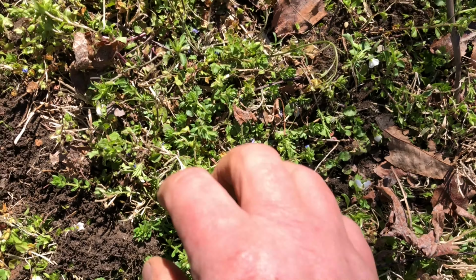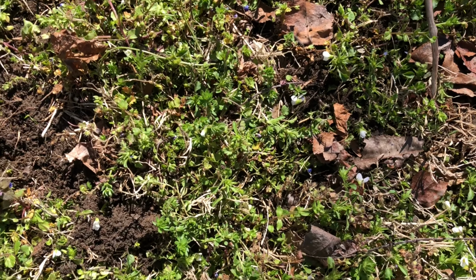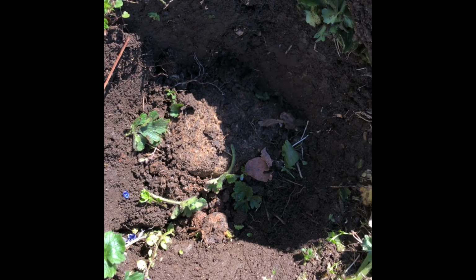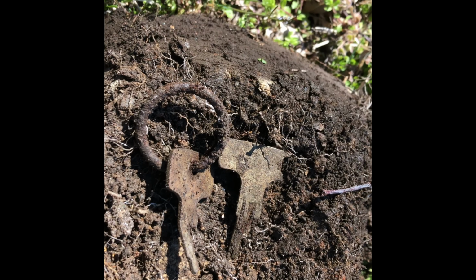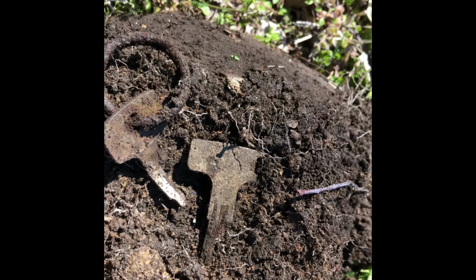If anybody's wondering, this is how I leave my plug. I'm new at the game, but you know, I still respect the ground. All right. You see the hole, it was about 4 inches down. Had a bouncy signal. It was going anywhere from 16 to 83 and back and forth, back and forth. So I decided to dig it, and I've got my first set of keys.